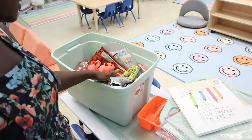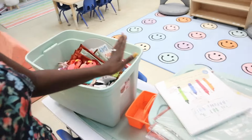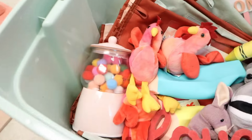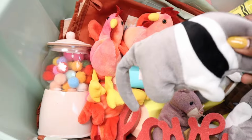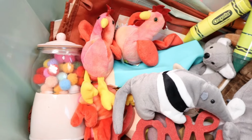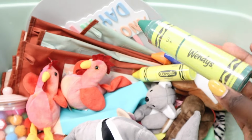We'll figure it out, but let's keep going through this good box because this box has all the good stuff, like my table holder thingies and my learning buddies that I have in my classroom. I'm going to find a new place for those. These little Crayola crayons from Wendy's, I'll put those in the art center. So yes, let's go.